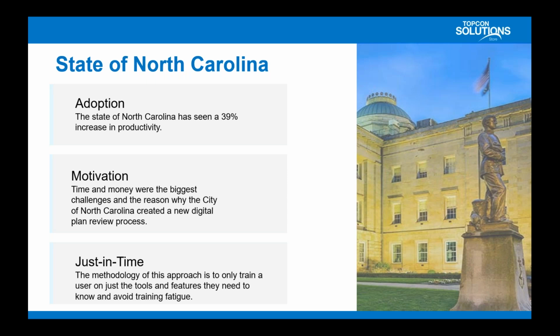So what did they use? And of course, that's what we're talking about today. It's Bluebeam Revu. Bluebeam Revu's customizable industry-specific markup tools reduce the time spent reviewing and commenting on a plan set.